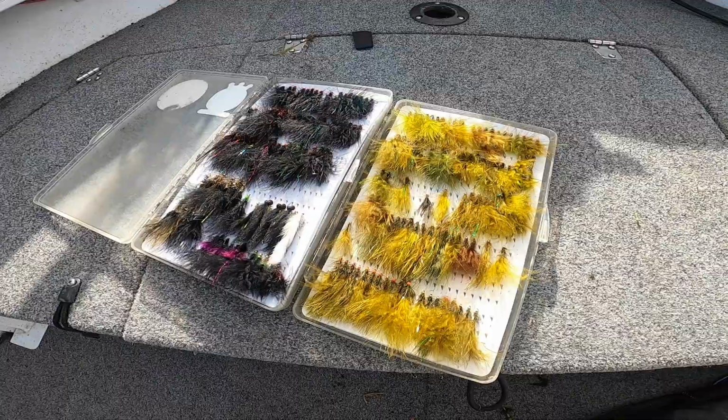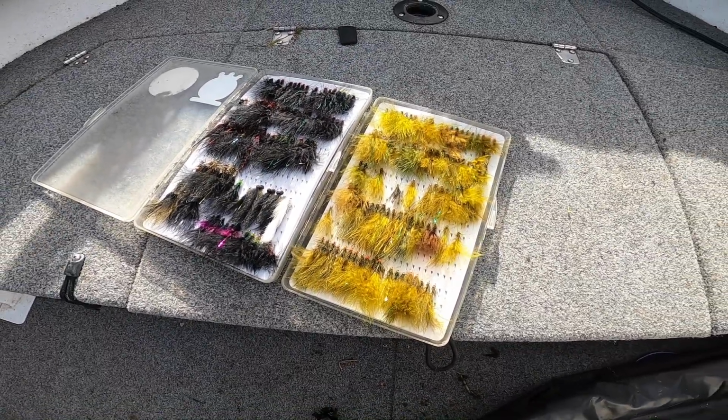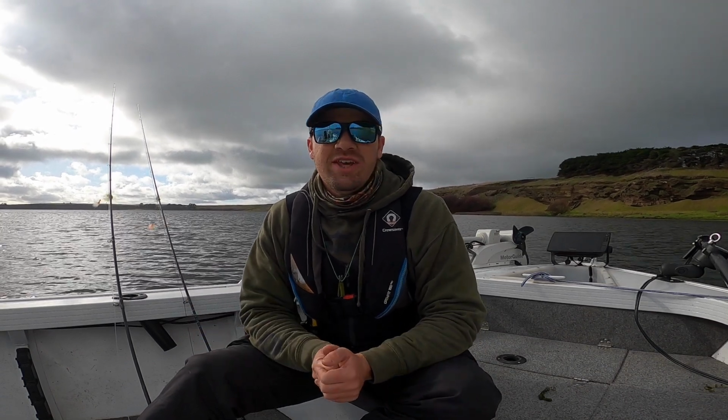So streamers like damsels, you know, black and gold. I'll throw some color in there as well. That's how I like to fish. You could also fish under an indicator here if they're really touchy. I'm not sure, we might do that later, but we'll see.